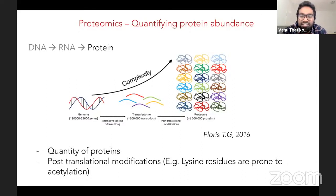And it gets complicated to understand the role of these combinatorial activities on the disease. That's why, at the moment, the field is improving much more rapidly in the genomics and transcriptomics space. People are still working to improve the technologies around proteomics, but at the moment, the state-of-the-art, very sophisticated techniques are available at the genomics and transcriptomics level. This is the entire idea behind proteomics: measuring the quantities of protein.